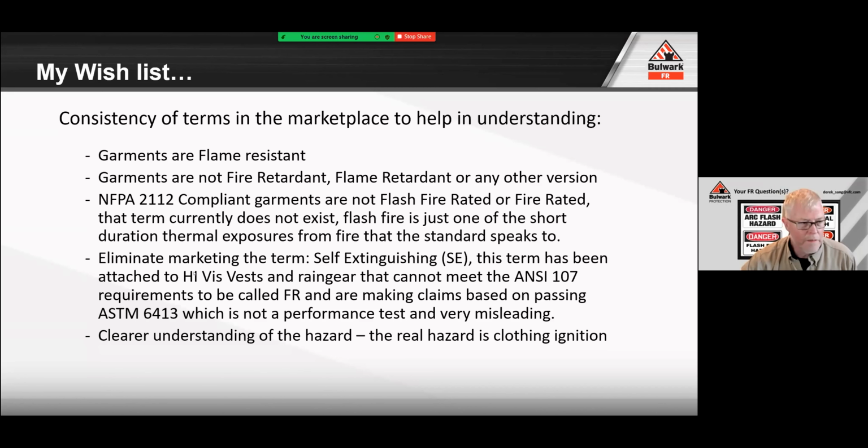Crazy marketing terms have come out, like self-extinguishing. What does that even mean? Well, that's a reference to passing a simplified test that's not a performance test. If you can't meet the ANSI 107 standards for FR, you cannot create your own subcategory, because that's going to confuse those who ultimately have to wear it to protect themselves. So let's get away from that.